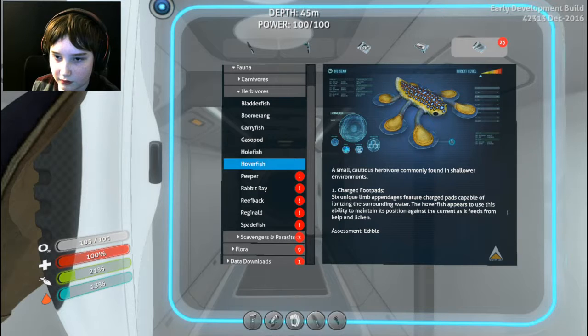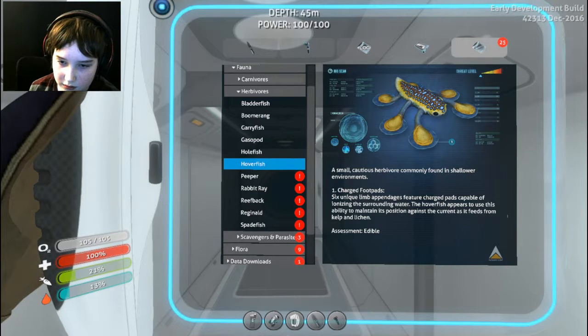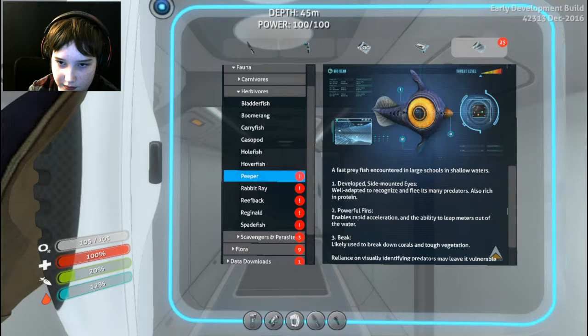Hoverfish. A small, cautious herbivore commonly found in shallower environments. 1. Charged foot pads. 6 unique limb appendages feature charged pads capable of ionizing the surrounding water. The hoverfish appears to use this ability to maintain its position against the current as it feeds from kelp and lichen. Assessment: edible.